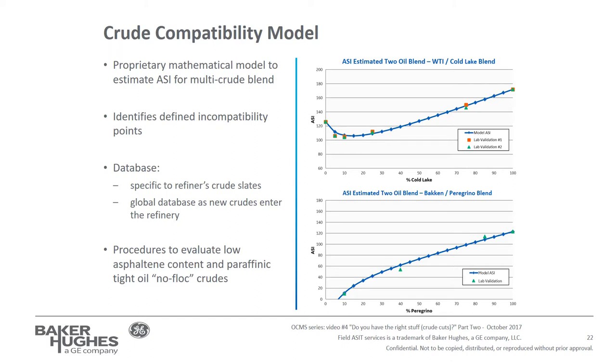The values used in the crude compatibility model can also identify the theoretically defined incompatibility points for various crude oil blends. These would be blends that potentially should be avoided, or more extreme mitigation efforts required. A crude oil database can be developed to facilitate planning of how a new crude, or a new crude blend, may impact the refiner's operation with respect to asphaltene stability. The model also facilitates ASI quantification of various crudes that do not produce a well-defined flock point. How these no-flock crudes behave in the blend is of strong interest, as many of these crudes induce asphaltene instability.